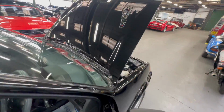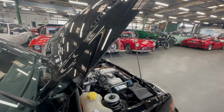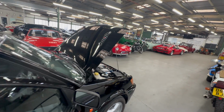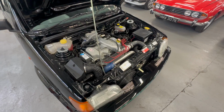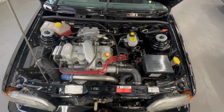And amazingly for one of these, there is no rattle on startup, which I'll show you now. I will shut up for a couple of seconds. And turn the wipers back off. When was the last time you heard an RS Turbo start up like that with no rattle? Taking over lovely and smooth.